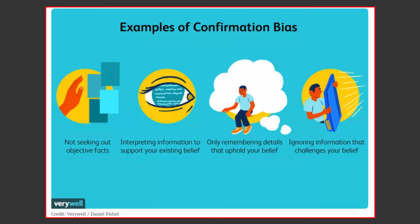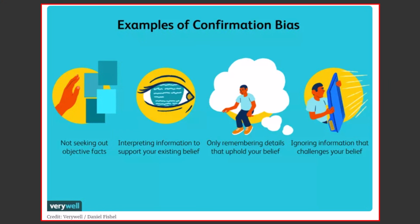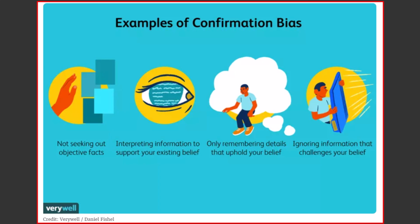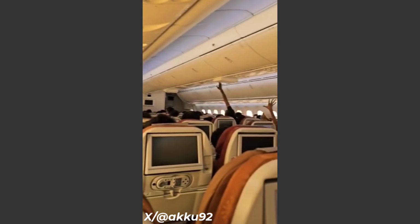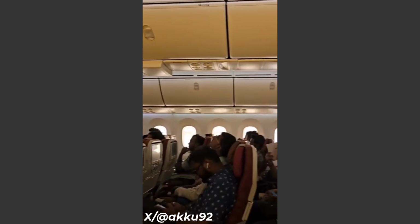If you're not familiar, confirmation bias is when we tend to favor evidence that aligns with or supports a theory that we have. And if we step back, the truth is that this video might have absolutely nothing to do with the crash. That's why we need to wait for a full investigation into the maintenance history of the aircraft.